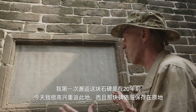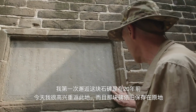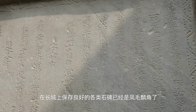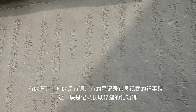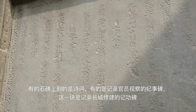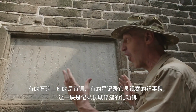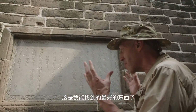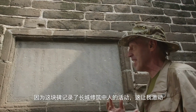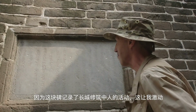I first saw this almost 20 years ago, and I'm thrilled to come back today and find the original tablet still in its original position. This is very, very rare on the Great Wall. Sometimes the stones have poems, directives from government officials, and in this case, this is a record of the wall builders. So this is about the best thing someone like me can find, because it makes me excited about the human effort behind the wall's construction.